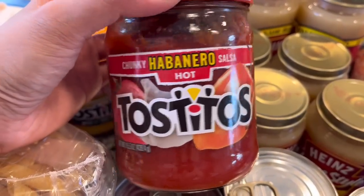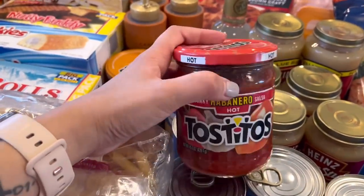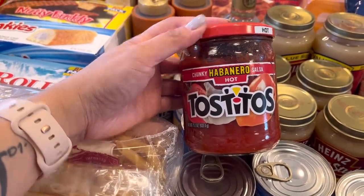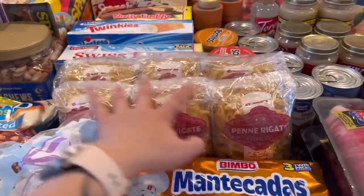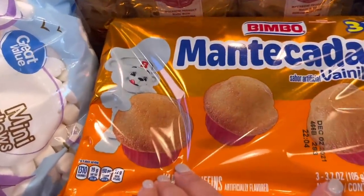So this is good with the breakfast bowls if you don't like avocado or jalapeno salsas with the breakfast bowls. They're yummy. And we have some penne pasta here. We got this from Sam's Club. This is a pack of six. I also pick up this vanilla muffin. My son loves this. I like this too to take for work.